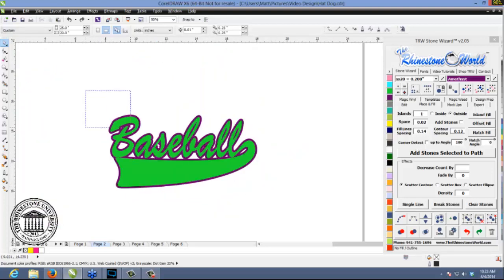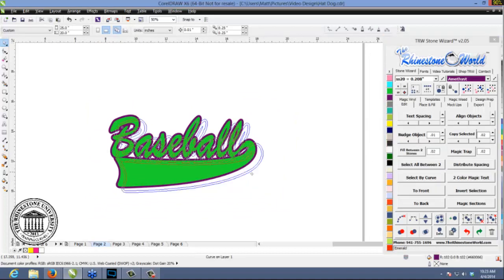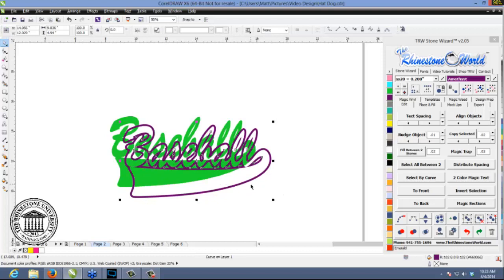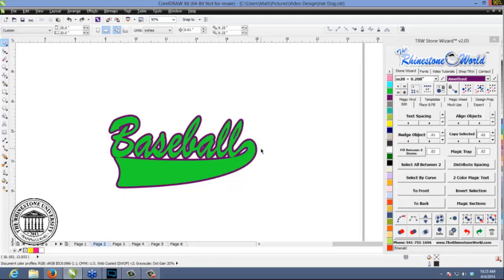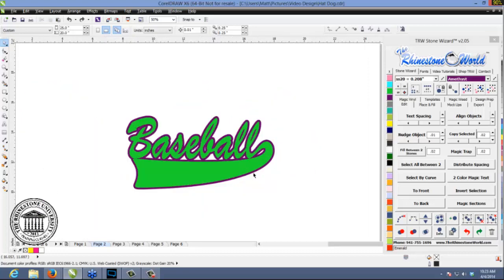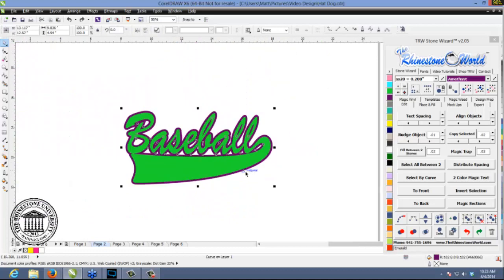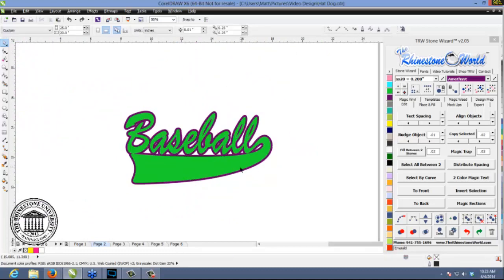Now, cool thing that we got here, go to our Edit tab, hit Magic Trap. Doesn't look like we did anything, but look at the difference. Bam, you're good to go. So now this design is completely done. And I wasn't even planning on doing this in the webinar today. We did have a couple people ask as far as how to do it. So that's completely done. It's already got the trapping method for the glitter heat transfer vinyl.